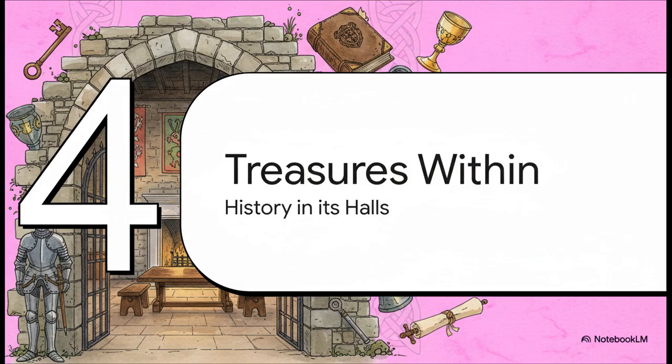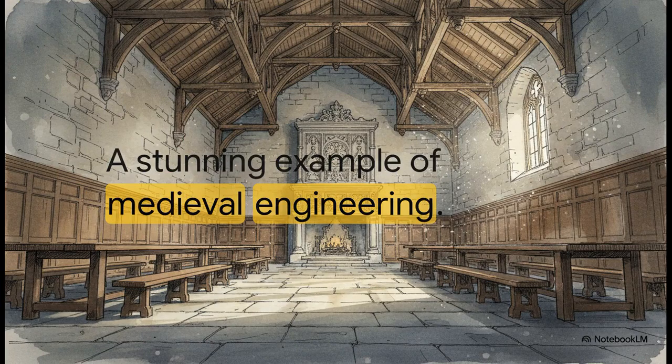This, my friends, is where things get really interesting. Our first stop is the absolute heart of the castle, the Great Hall. And wow, this room is just incredible. A total masterpiece of medieval engineering. Just try to imagine it back in the day. Packed with people, echoing with the sounds of huge feasts, royal events, maybe even a trial or two. This was the command center.